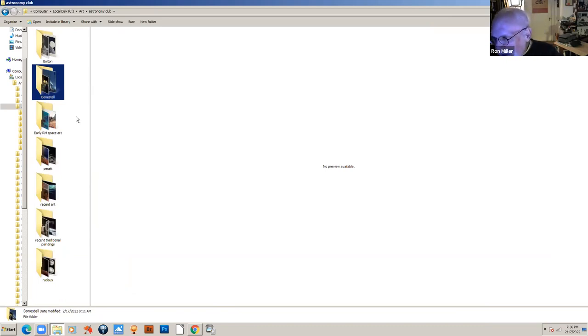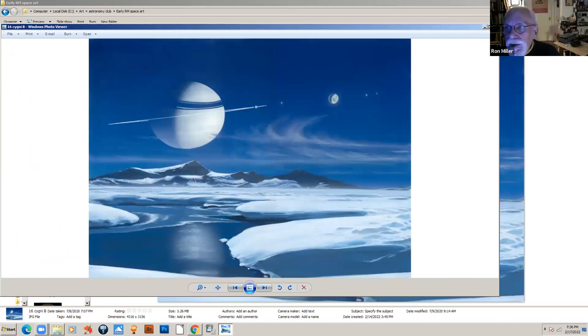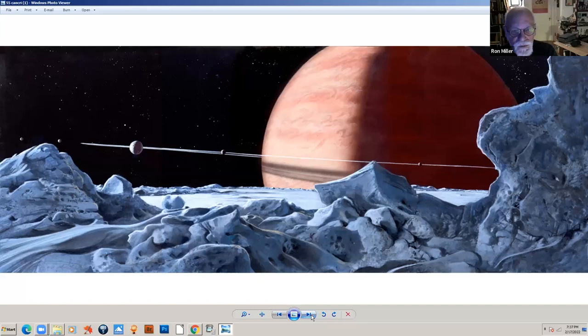So when I was a kid, Bonestell was a huge influence on me. I was doing commercial art, and that's not what I wanted to do. I was doing ads for toasters and real estate and refrigerators and things. So when I got home, I thought, I'll try doing some of my own space art. So these are my first attempts at doing space art, back in the early 1970s. I'll just flip through a few of these. These are all acrylic paintings.